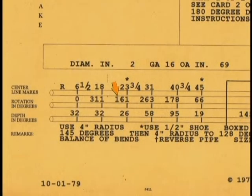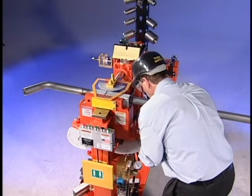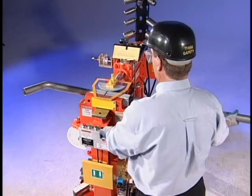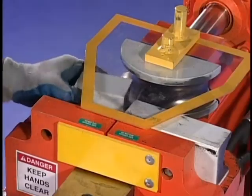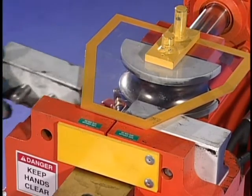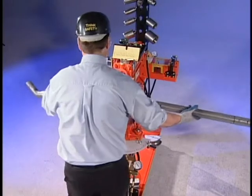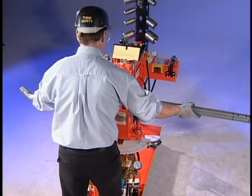The card tells us to rotate the pipe to 161 degrees. We set the automatic depth of bend indicator to 26 degrees and perform the third bend. Remove the pipe. The card indicates to return to the full shoe, so we remove the half shoe and reinstall our full shoe. Insert the pipe and snug at the fourth centerline mark, 31 inches.